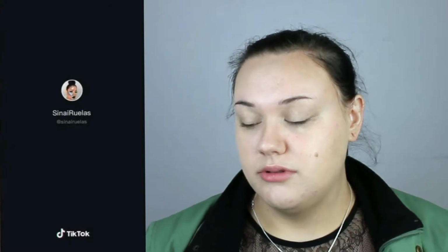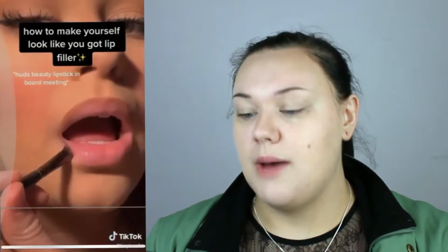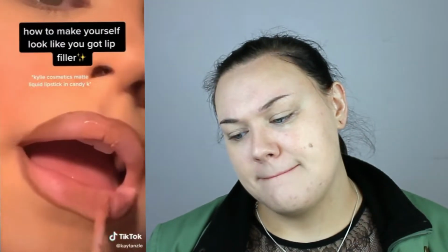Okay, so the next one is, we will have a look. We're gonna watch this together. Moment of truth. Hers looks flawless compared to how mine looks currently. I'm not trying it. No, I'm not doing this ever again. That was horrible. Wait, what's this? Apparently this is supposed to make your lip look like a filler. So I'm not gonna do that because I don't have a nude color.